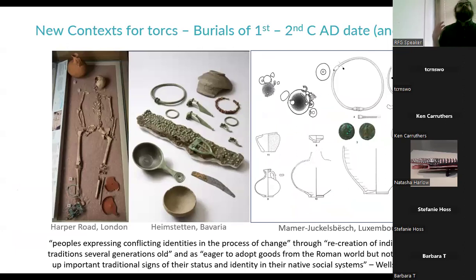I would argue this is a really important point of context, and we can actually start seeing perhaps this reflected in practice in terms of what people are doing with these things as well. So in the south of Britain, torcs hardly ever appear in burials in the Iron Age, and we've got this sudden influx of them appearing in the mid-1st century, late 1st century AD, a few possibly later, one or two possibly significantly later, but that's not my result, so I shouldn't talk about it.